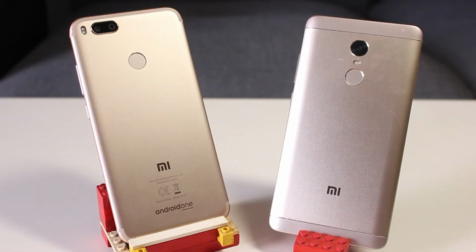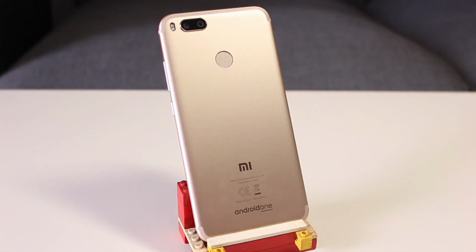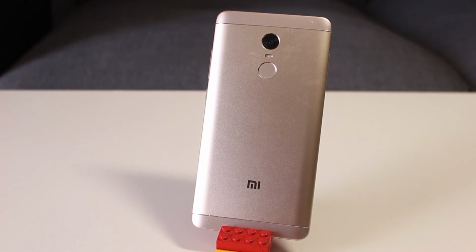Both Mi A1 and Redmi Note 4 are great smartphones from Xiaomi. Both smartphones are sporting the great Qualcomm Snapdragon 625 with great performance. If you want fast Android update and Android security update, choose the Mi A1. If you want high quality audio through the 3.5mm headphone jack, choose the Mi A1. If you need long lasting battery life, choose the Redmi Note 4. If you need great performance mid-range smartphone but low on budget, choose the 3GB version of the Redmi Note 4.